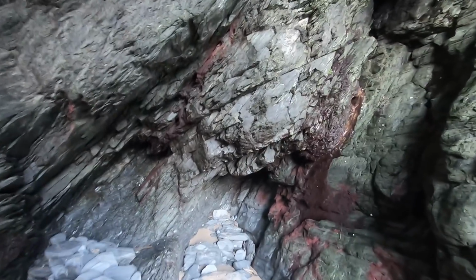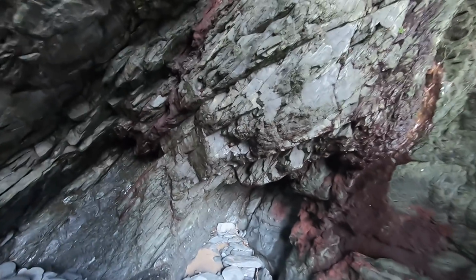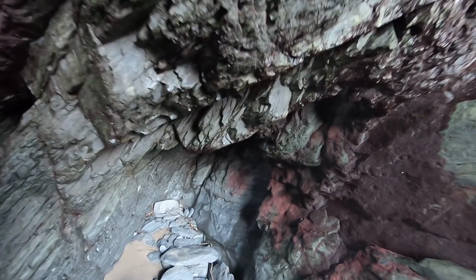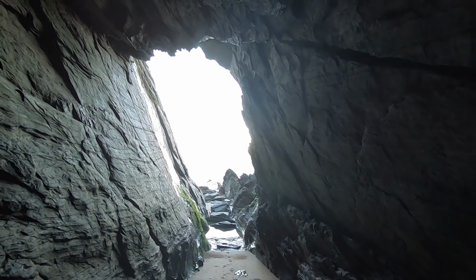Look at the red colour in there. Isn't that amazing? Look at that. Absolutely stunning. And that's the view out to sea.